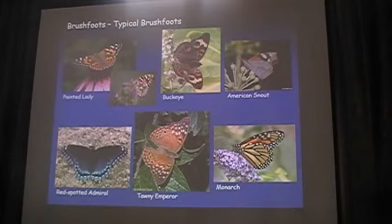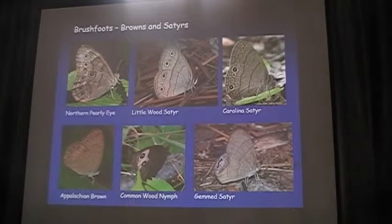Then we have the browns and satyrs, which are little brown jobs. They're like sparrows. Curly eyes are 4 species. We have all these eye spots with little dots in them. Actually, that should be spring satyr. Let me update this. This is being split into 2 species, the little wood satyr, which occurs rarely in the state we've discovered, and something called the spring satyr, which is much more common. So it isn't official yet, but it will happen eventually.